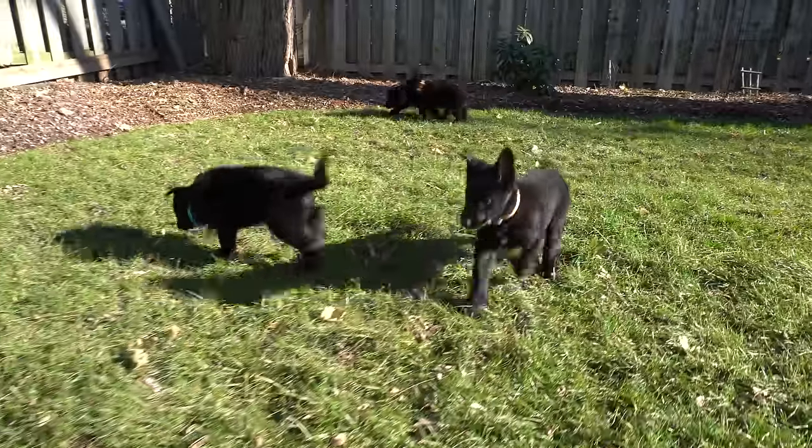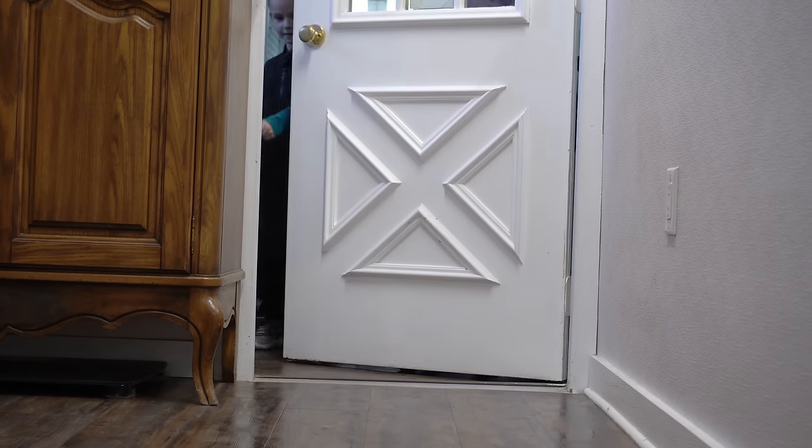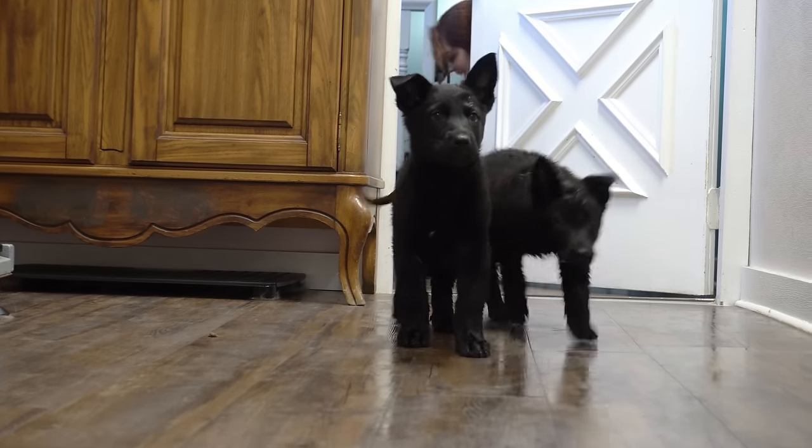I have never been so jealous of a little girl in my life. Today, I am grooming a litter of German Shepherd puppies, and the owner's daughter, McKinley, is here to help me. They are covered in poop and need a good bath before going to their new homes.